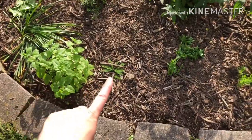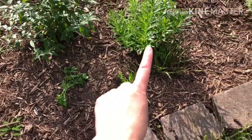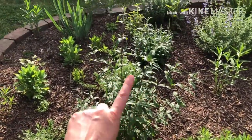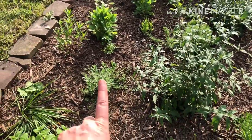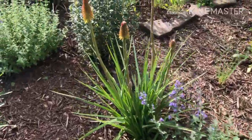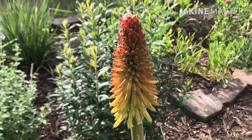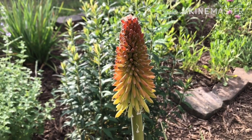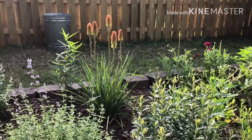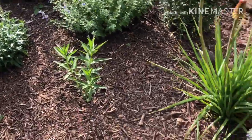Got lemon balm, yarrow, parsley that I just transplanted from a friend, milkweed, butterfly bush, which is beautiful. It's bright purple. That's Russian sage. This is catmint, and then these are the fire poker lilies. Aren't those cool? And they open even farther than this, like you can see those. But they'll open farther than that, and the hummingbirds love them. In the middle here we have more milkweed.